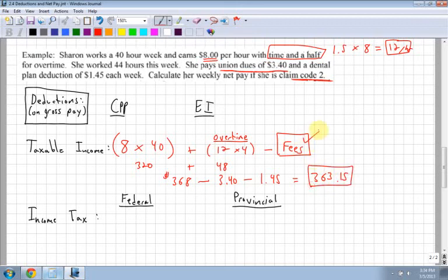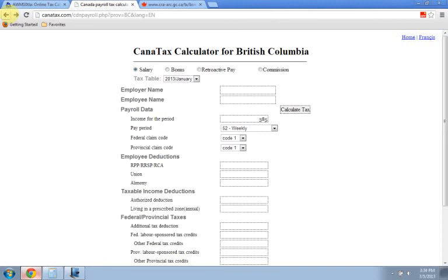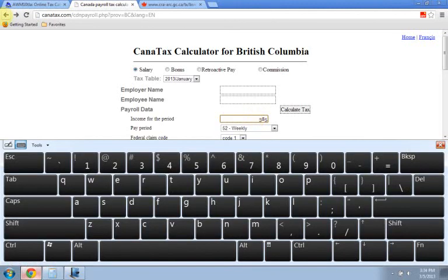Don't forget to subtract off those fees. Remember, those fees are not taxes, they're not EI, they're not CPP. Anything that's basically something different. And her claim code is 2. And again, let's assume that she is in BC, just to make it easy. Okay, so our taxable income is here. I need to fill in CPP, EI, federal, and provincial. So again, I'm going to use my tax calculator because it's nice and easy.